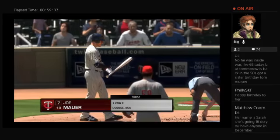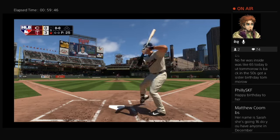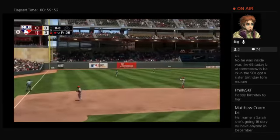So here's Joe Mauer. A hit in 2 tries for him so far. First baseman, Joe. Here comes the first pitch. Skied in the air to straightaway left. Schebler moves over. Makes the play. 1 away.